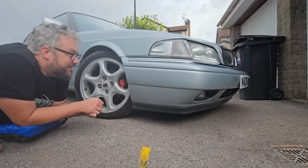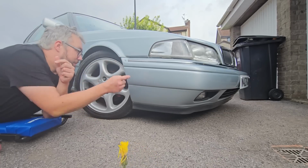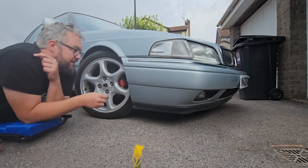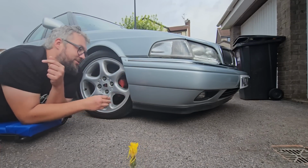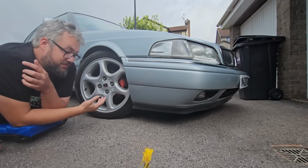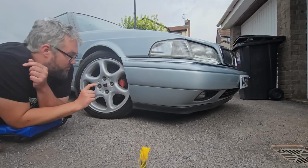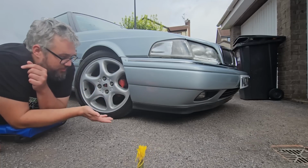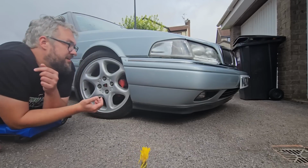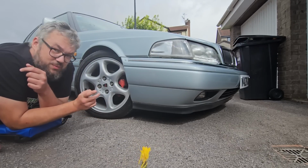What really annoys me is the fact it doesn't sit right. And that's because up here, on either side, there is a bracket, and in that bracket there is a channel, and in that channel goes a pin which the bumper slides into. Now, because I'm an idiot, I've bent those in the past, but I have new brackets, so we're going to undo the bumper, drop it forward a little bit, so I've got some access, and then hopefully when I put the new brackets on, the bumper will line up properly. We'll see.